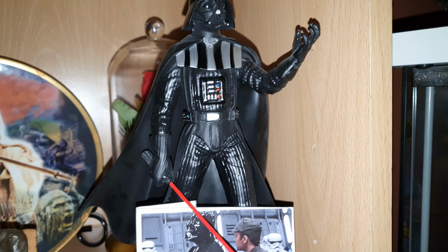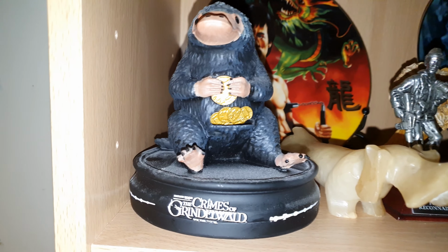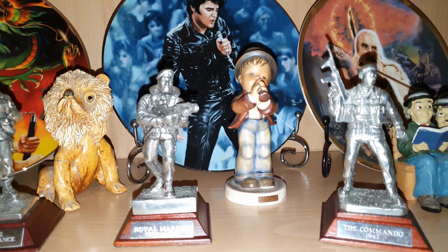Here we have my Darth Vader, Dave Prowse autograph. As I say, I buy from reputable people, but if they're fakes, I don't pay a fortune. And then I've got my pewter military figures there, my original figures I had from when I was a child. When my mum passed away, I've got them. They're not ever going away. And then again, Laurel and Hardy I got from my wife. So happy to have that. I love Laurel and Hardy.